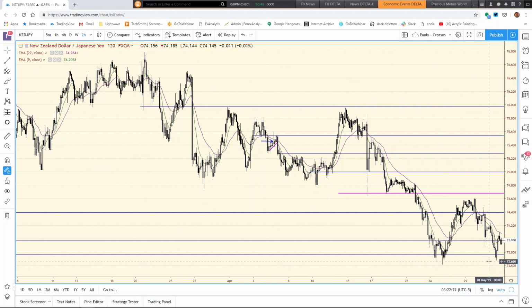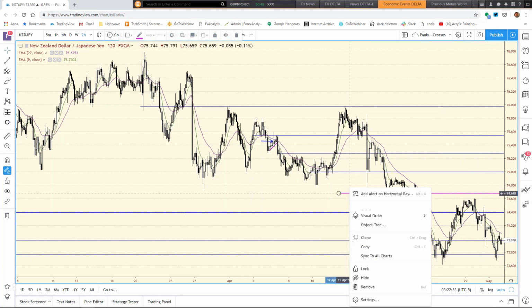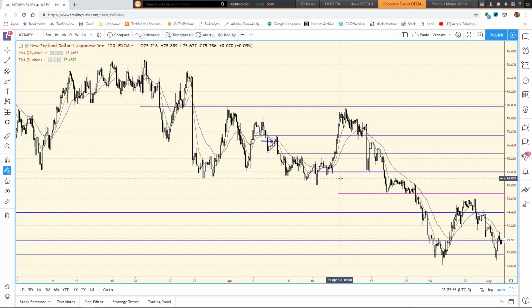Boy, this New Zealand yen isn't doing much of anything. On the short haul, it's going to be right there, 73.68. Resistance comes in right there at 74.40.